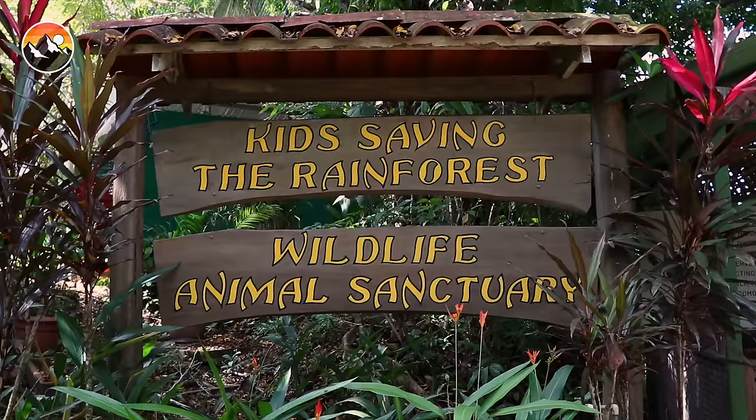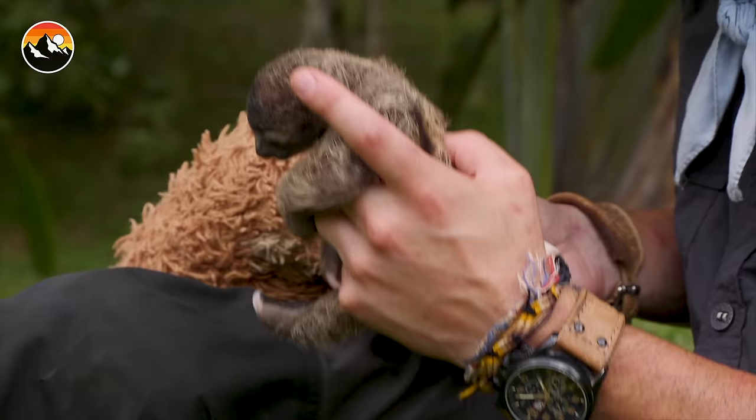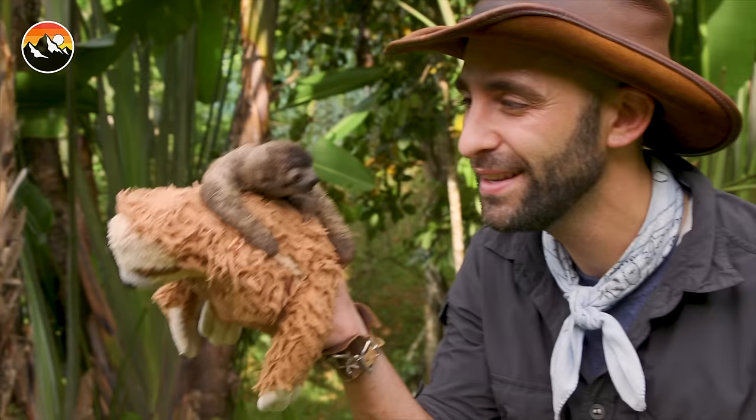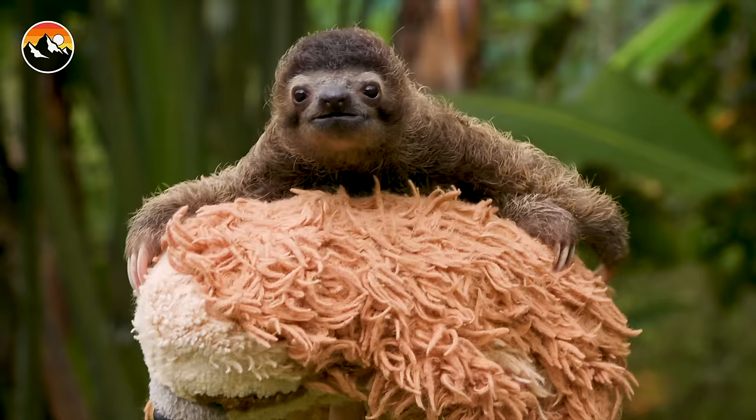Right now we're in Costa Rica filming episodes at a location called Kids Saving the Rainforest. And today I'm at an animal that I absolutely must introduce you to. Get ready to meet the most adorable animal in the world. Ladies and gentlemen, boys and girls, say hello to B-Rad. This creature is just unbelievably adorable.